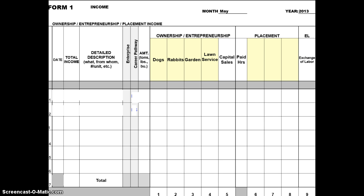So now we've moved on to May. We're on May Form 1. On May 21st, it says that we earned $45 for mowing Grandma's yard, and it took us 3 hours to do that. That's going to fall under the plant systems category, and now we have a new label. We have now labeled column 4 as lawn service because now we started mowing yards.